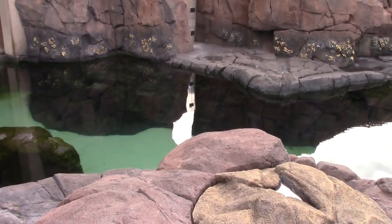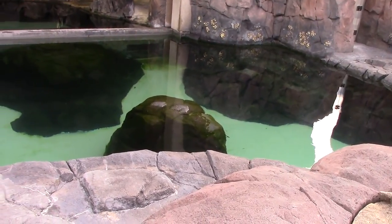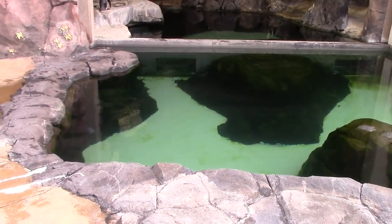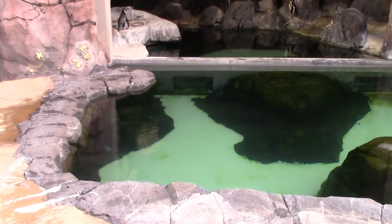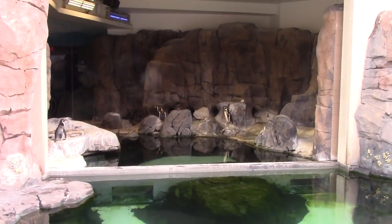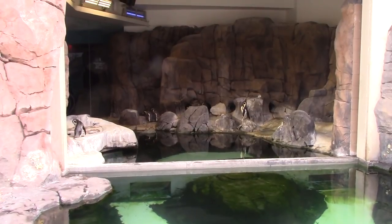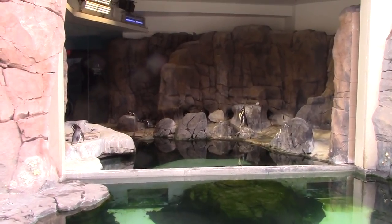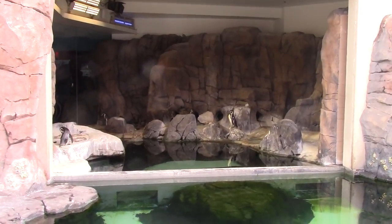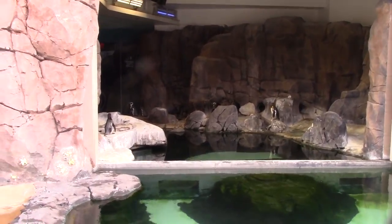So the penguin area is really kind of neat. This is the outdoor pool area. And you can see they've got plenty of room to swim. And there's actually an opening in the pool there, but they've got the whole wall opened up right now. So those little guys, if they want to come out, they can come out anytime they want. Or if they want to stay in there, they can do that too. Very nice little exhibit. And lots of little holes for them to hide in. Or they can go up and play with the glass with the guests.